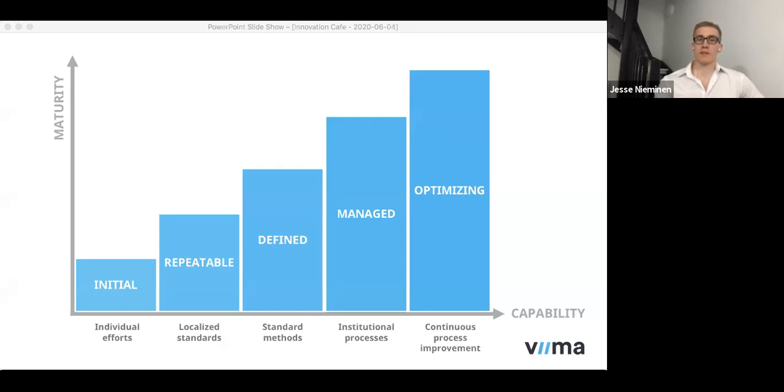And while that definitely makes sense on paper and is actually quite widely used in innovation as well, at least in our experience, it's only half of the story, because it basically assumes that the company would be only having one innovation process or one way of innovating, which isn't what the top innovators really are doing.